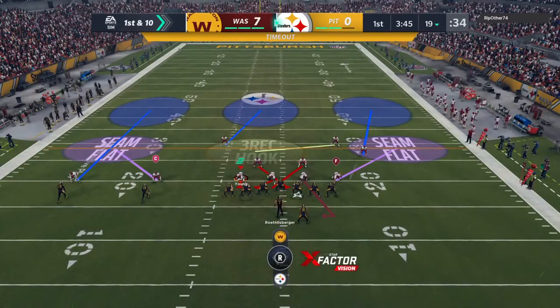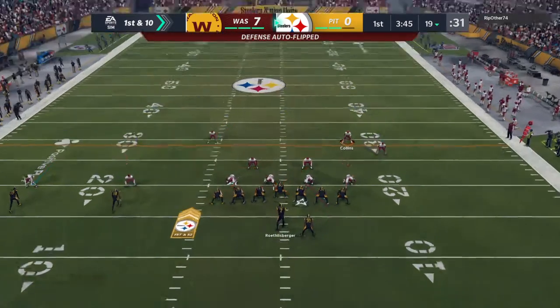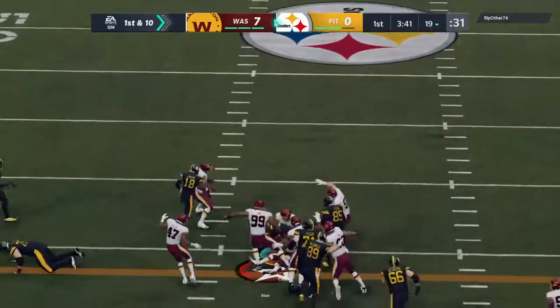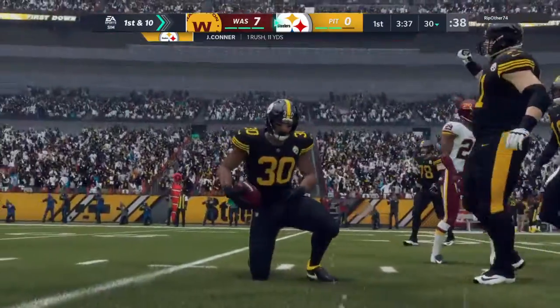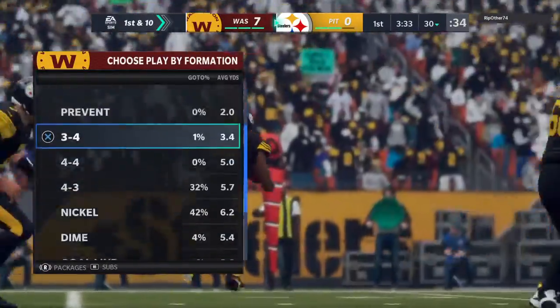So here's a first and 10 now down inside the 20. They'll run for the first time with James Conner. And he'll get this up to the 30-yard line. The drive starting with a first down, 11 yards on that pickup.